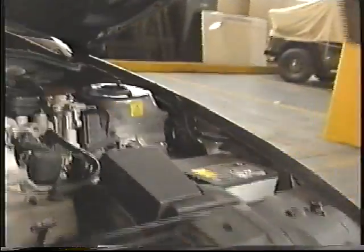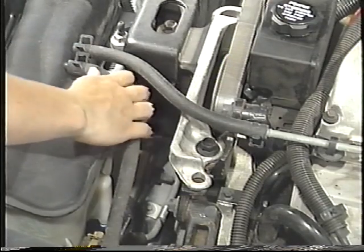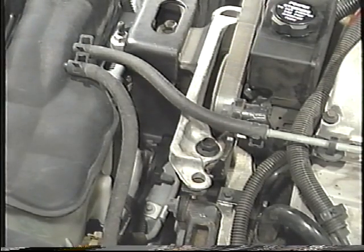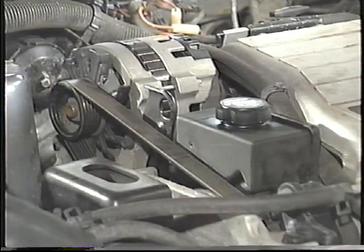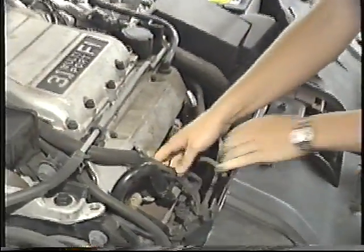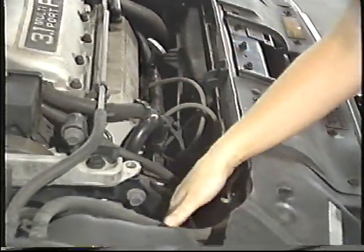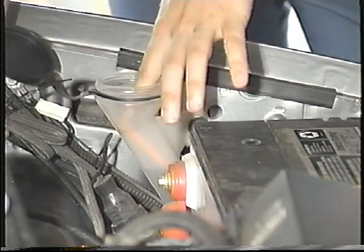In the engine compartment, take a good look around. All major components should be secure. Belts and hoses must be tight and not worn. Electrical cables tight and in place. The wiring should all be in place, and all fluid levels checked and topped up.